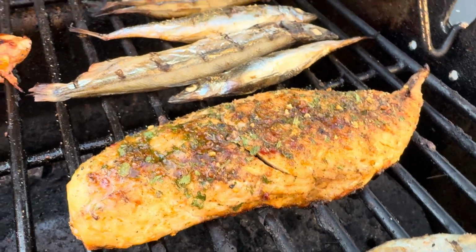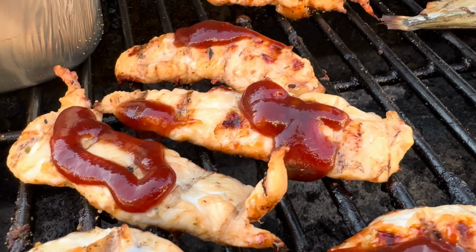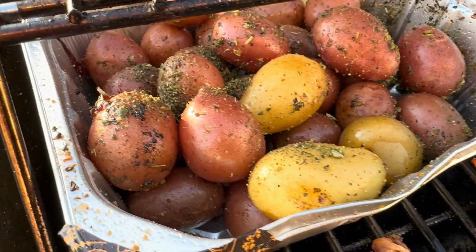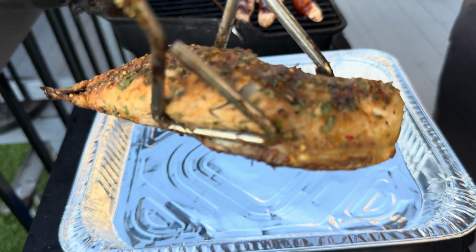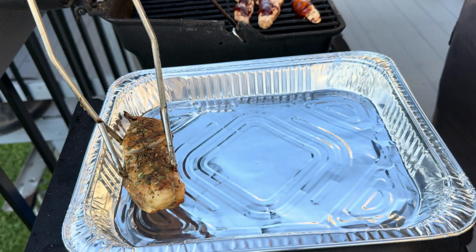Honestly, I wasn't even gonna record the cooking portion of all this. I was just gonna do as I normally do and eat my supper. But I figured, hey, I'm doing barbecue capelin and mackerel. I gotta show the people.